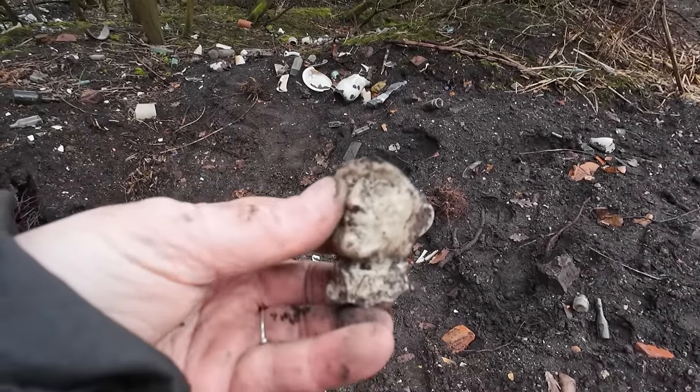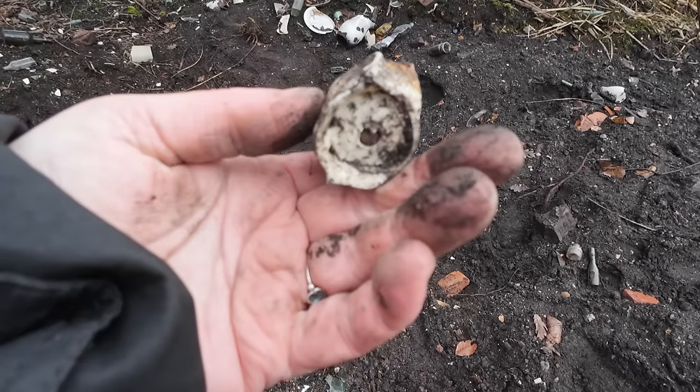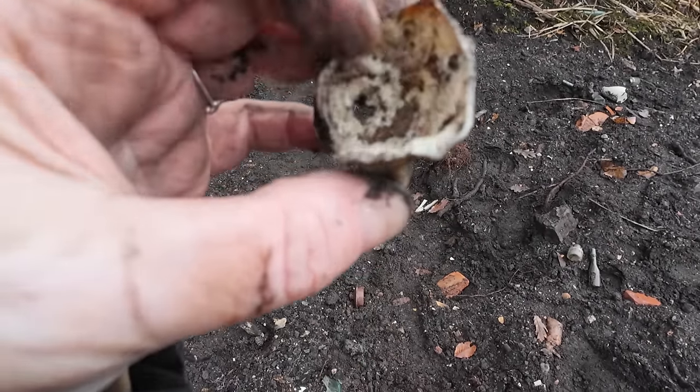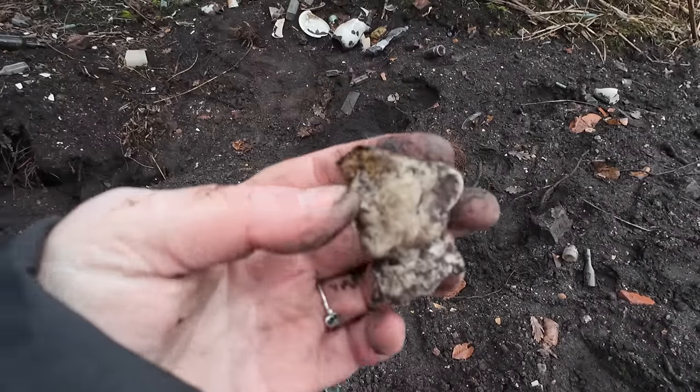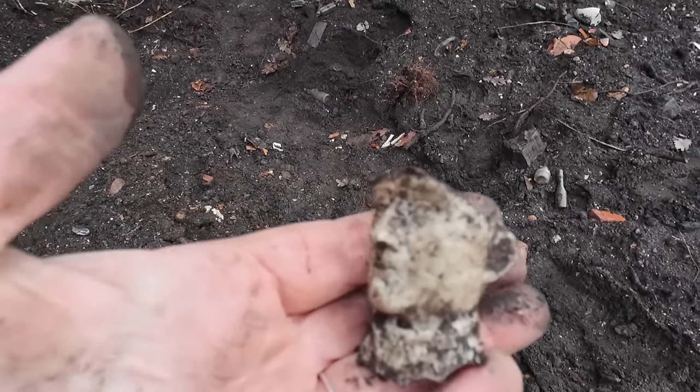Oh, okay, I like that. It looks like a military guy, doesn't it? But I'm not going to say that he is, definitely. Some sort of figure. Very thin though, that is really thin. But I like that. It's not a doll's face, it's a man's face, but quite like that.